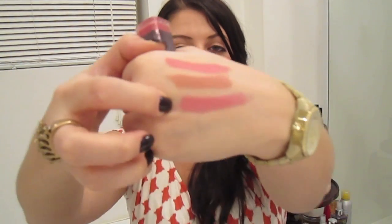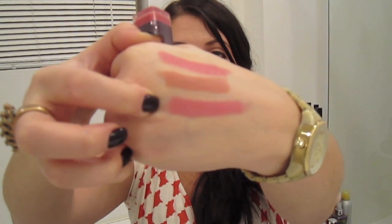And I mean, I hardly have to swipe these at all, and they're so pigmented. And that's what I really love about these lipsticks. You don't have to layer them on, you don't have to reapply them that often, because they just apply, they stay on, they look really nourishing on the lips. And I'm just really pleased with them. The quality of them for the price I think is really great. So here is a swatch of Darling.